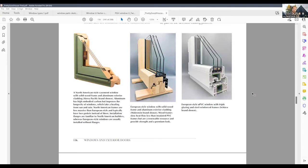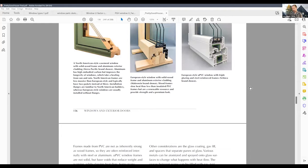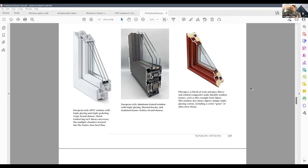Not necessarily, no. Interestingly, if you set the window into the wall to get that better thermal performance, like Mike was talking about, it also protects the window from wind and water, because you're setting it in the wall a little bit more versus the flanged windows, which tend to sit to the outside of the wall. So they tend to get more exposure. So you're reducing some of the exposure first off, which is a positive thing.